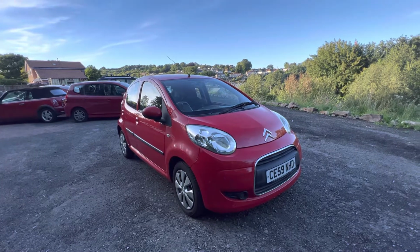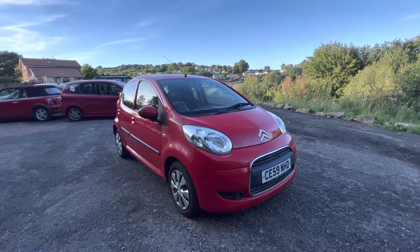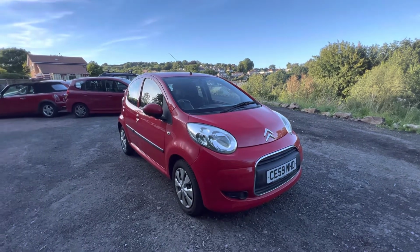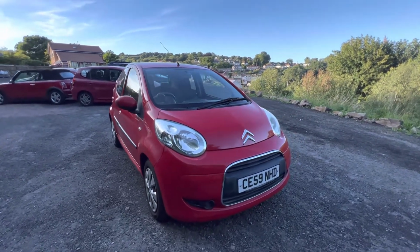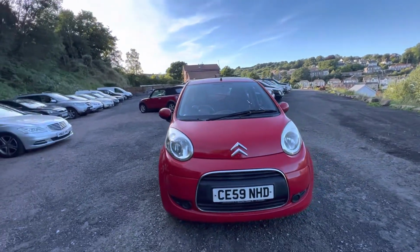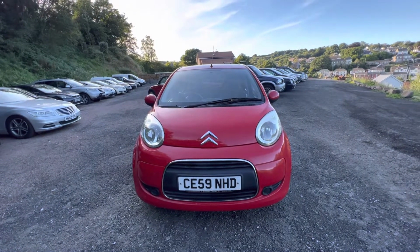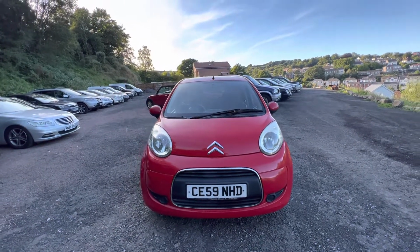They also tend to be an engine that handles a hell of a lot of abuse. So even though they're driven by young kids a lot of the time, they tend to just keep going. The only thing you've got to look out for on these, if you're looking to buy a Citroen C1, and this goes the same for a Peugeot 107 or a Toyota Aygo, because they are all the same car essentially, is just make sure the clutch is okay on them.